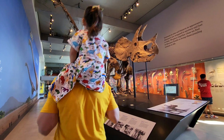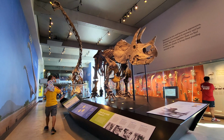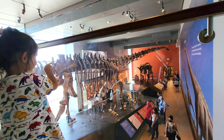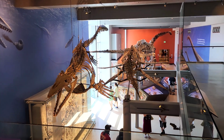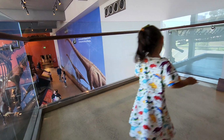All right, first up, we've got the Triceratops, that's the dinosaur with the horns, and the Brontosaurus, that's the really big one. The Spunky Princess wanted to go up a floor to get an even higher vantage point. She was totally impressed by how big these dinosaurs were, but then she saw some hung from the ceiling and wanted to be a flying dinosaur because, I mean, that's the coolest kind of dinosaur, right?